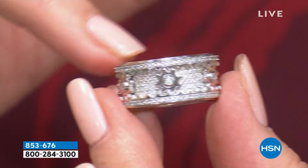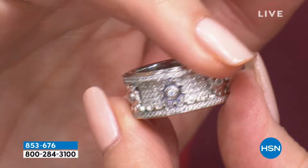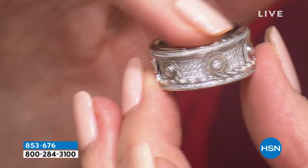Look at the pave backdrop. You have beautiful Radiance stones set in the center of each of the little gears that move. This is probably one of the most expensive rings we've ever made in Absolute, just in terms of the actual workmanship, the design, the mechanism involved in making this work so fluidly, beautifully. And again, the bottom and top, you can see how it spins.